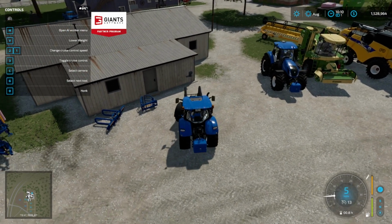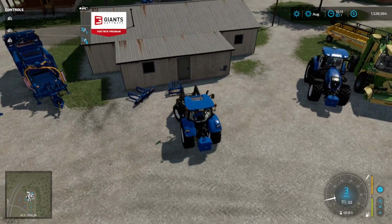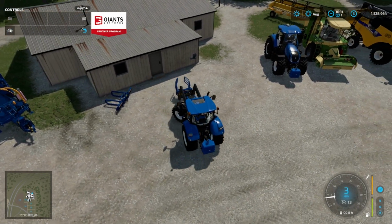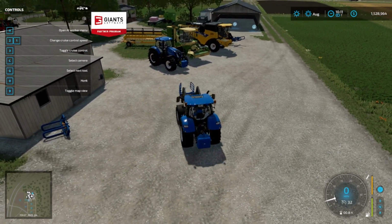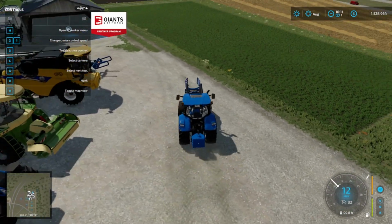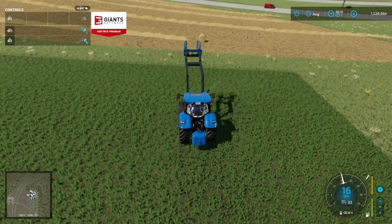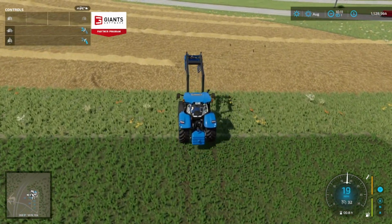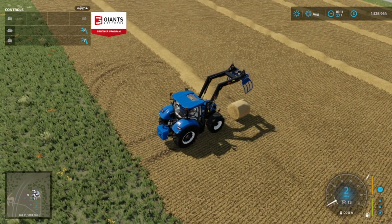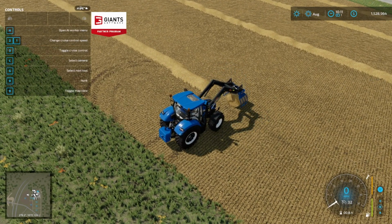Got a couple attachments here. Once you buy them, they do have options. You can put them on the front loader, which we're doing here, or the telehandler. I have one set up right there. We're going to pick these bales up, see how well they do. Remember in FS19 these were fairly glitchy. I've never used them on FS22, but the new Goweil pack, I kind of wanted to try it.